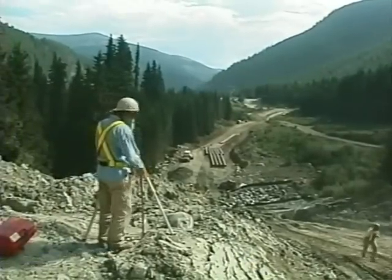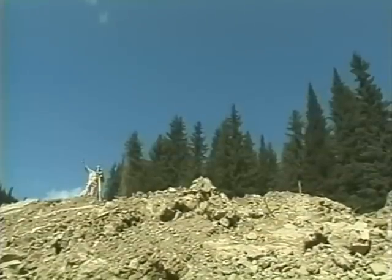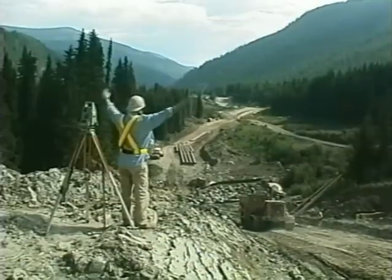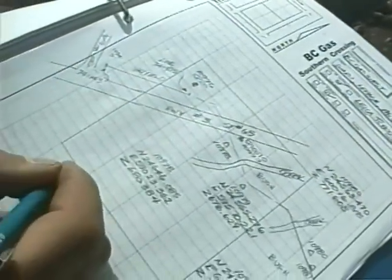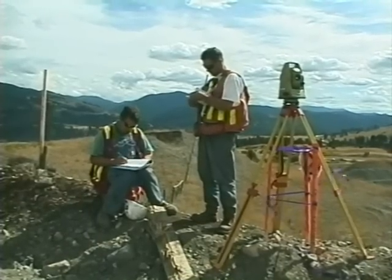Well, initially we established the limits of the pipeline right away, staking for the mainline contractor. We established center line of the excavation or the ditch, and we stake any appurtenances, swamp weights, river weights, test leads, anything that pertains to part of the pipeline.